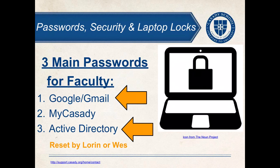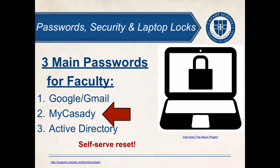The first and last accounts can be reset by either Lauren or myself, and so if you need to get that reset, you can just reach out and contact one of us, either by filling out a SchoolDude request, which we'll talk about here in a minute, or by sending us an email for a password reset. The middle one for My Casady actually has a self-serve reset that I want to just briefly tell you about, because this one is not only used by our faculty and staff, it's also used by all of our parents and our students.